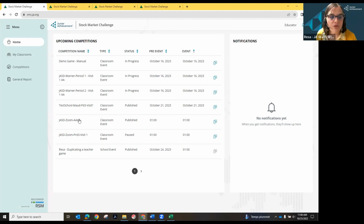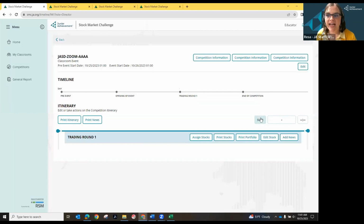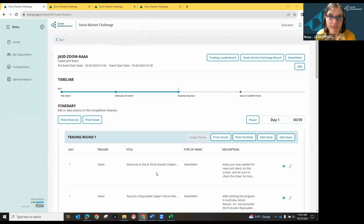What I want to show you, though, is if you set up a game and mess it up, or you just don't want the students to see it anymore, the only way to delete it off of here is to have it play through. So you would go into the game and start it. Once you start that game, it's going to keep going. You can log out and go do other things. You do not have to sit here for the 30 minutes it's set up for.